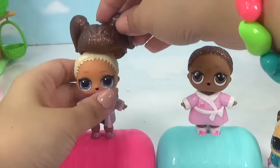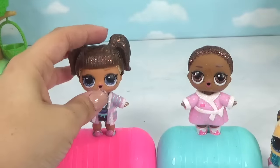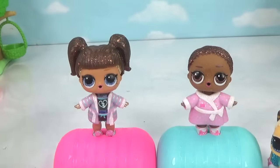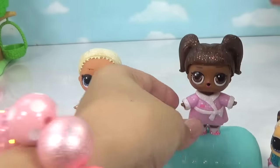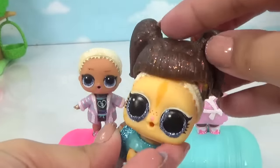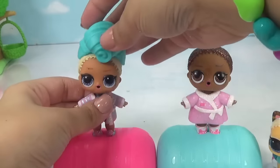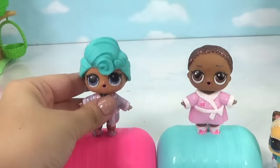Let's do Kansas Cutie's hair. Aw, she looks so cute. She looks like she could be Kansas Cutie. How about on this little agent? Oh, that's a perfect match. She looks so cute with that hair. And how about our little pet? Oh, her ears are making it go up. Let's do this wig. The possibilities are endless.